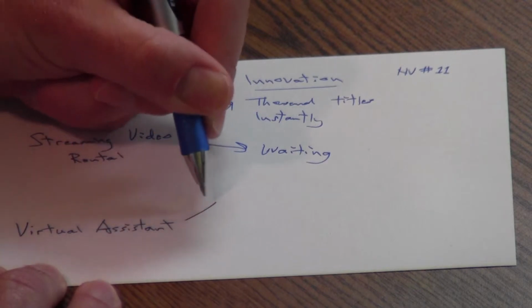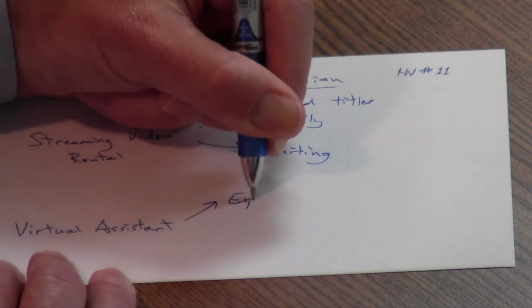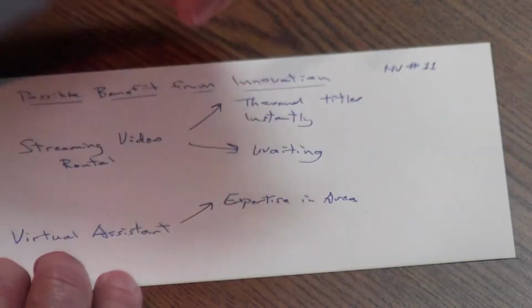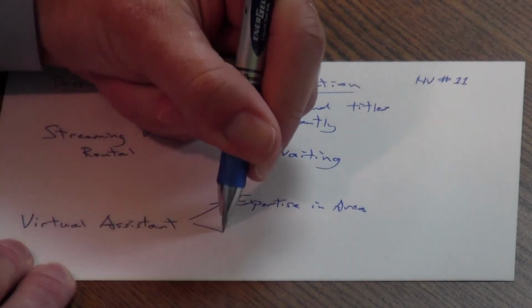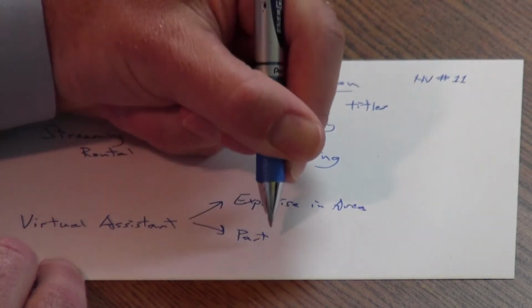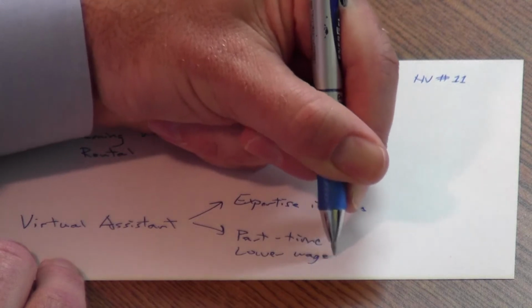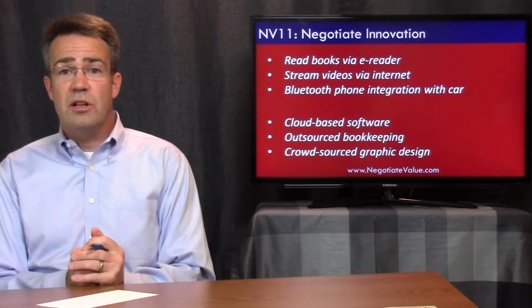Let's think about a virtual assistant. How could that bring my benefit higher? Well, I could get more expertise in a narrow area, because it might be something that I just need a few hours a month, and so I wouldn't hire somebody full time, but I get access to that person for just a few hours a month through a virtual assistant. And then lower costs, well, I could only pay for part-time hours instead of full-time hours. And it could be lower wages as well, because as we alluded to earlier, if I'm paying somebody in a different country or a different area where the wages are lower, I can have access to them, and that could be someplace that I lower the cost.